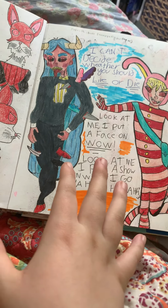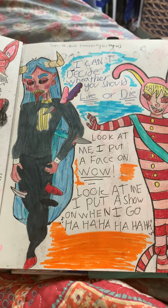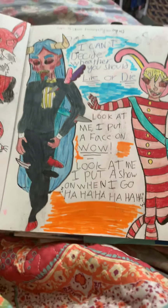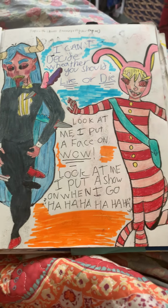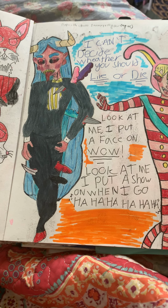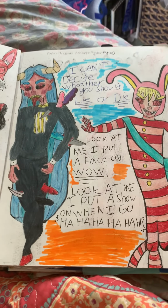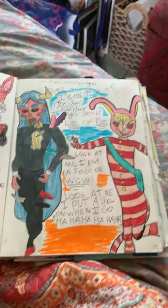People who know my OC Rider, if you like my OC Rider and you think he's a cool kind of insane character, and you want more insane characters like Rider in your life, you need to watch Poppy the Performer. It literally gives me so much Rider energy that it's not even funny. That's why I drew my OC Rider and the character from Poppy the Performer here on this page.